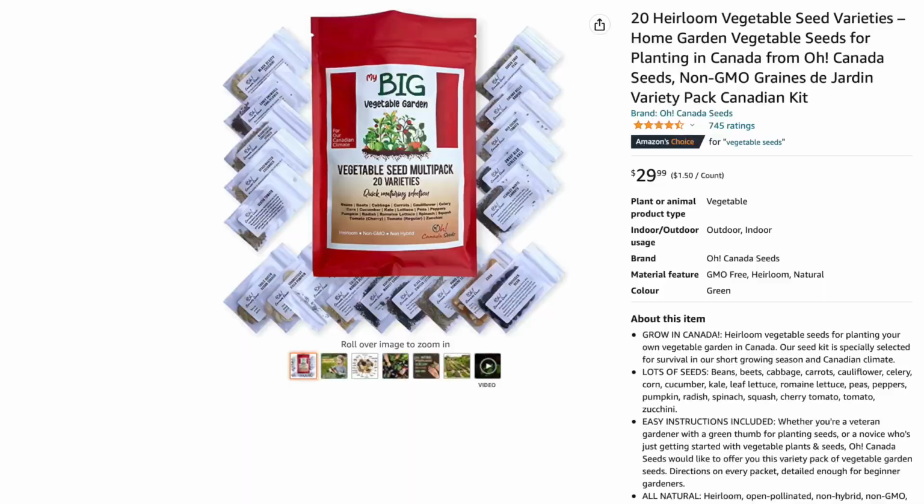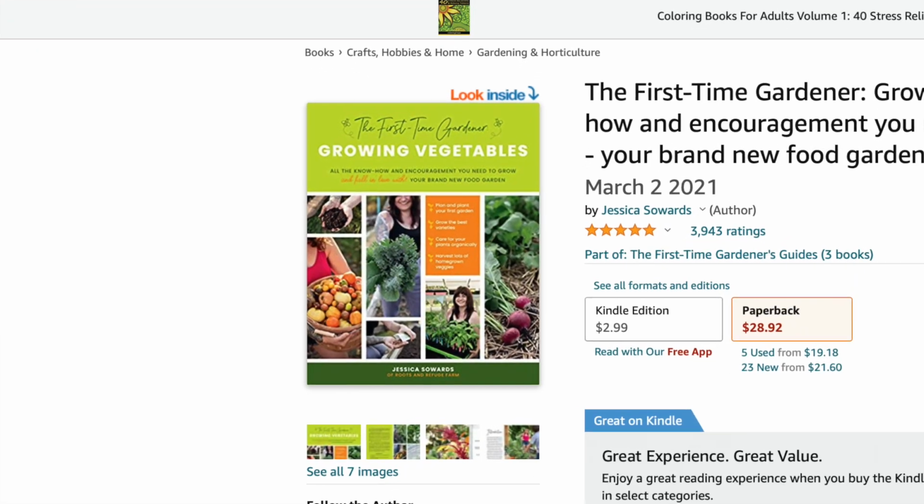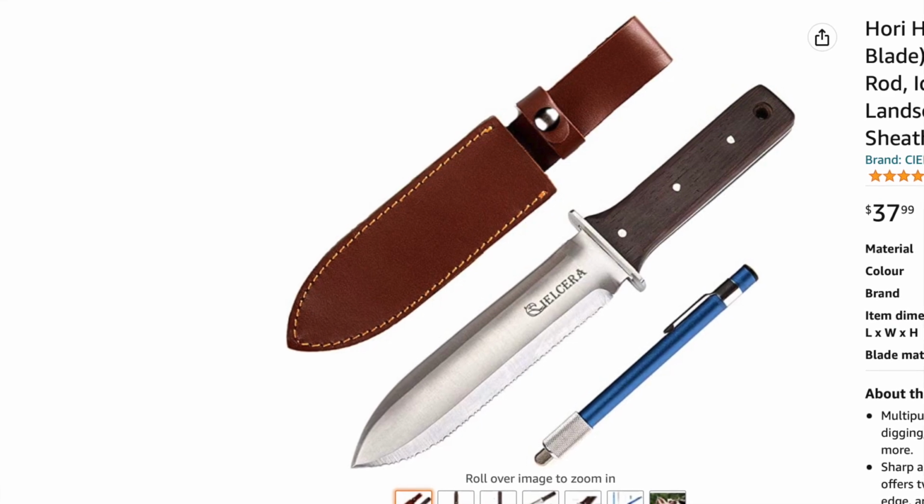They do have gift certificates, or if your gardener prefers the seeds that you can just buy at a regular garden center, then maybe a gift card to a local gardening center would be the best bet for them. And remember, Amazon has gift cards as well that your gardener can use towards a book or gardening tool or even a package of seeds. Never underestimate the power of a gift card.